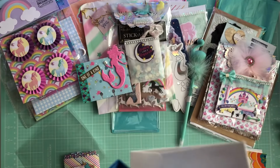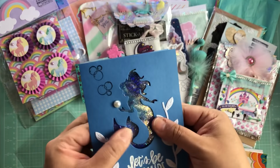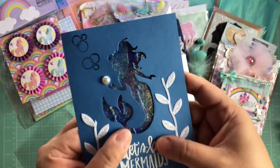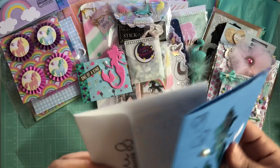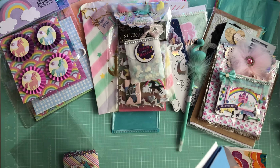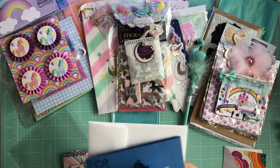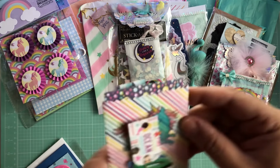I've never tried to do that. That is so cool. And you can't even see it on the other side. That is so cool. Do you guys see it? I love this. Oh my, thank you so much, Christy. This is so cute. I love this. And then she sent me some little extra goodies.